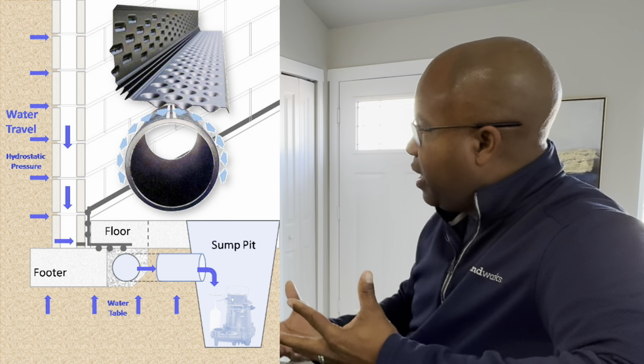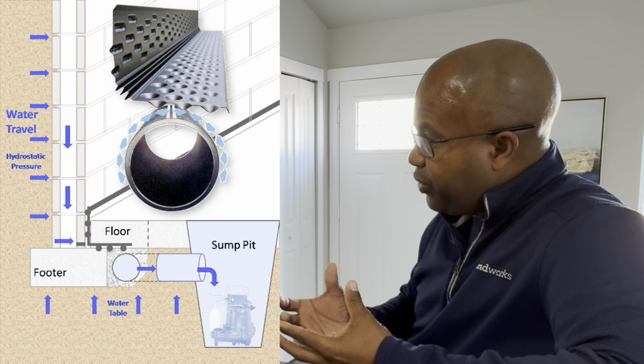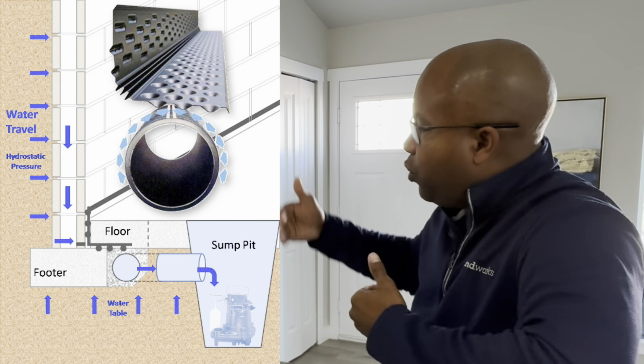So the water would come down, actually get into the trenches, and then if the ground is at what we call 100% saturation, then the water actually makes its way along those trenches to the sump pump, and then the sump pump evacuates the water out and away from the home. So that is the premier system to use.